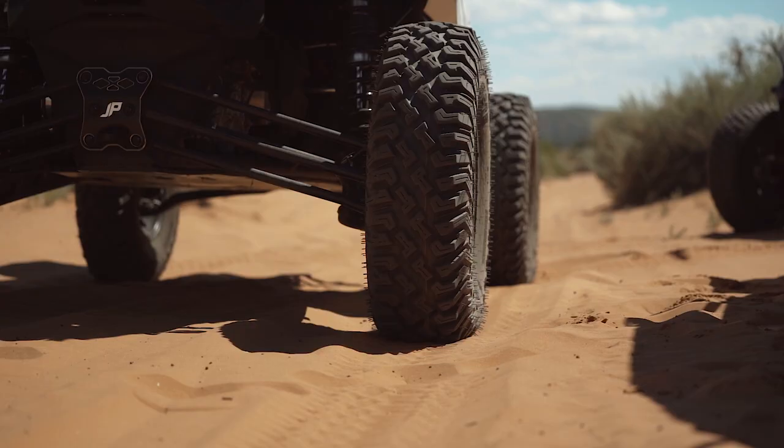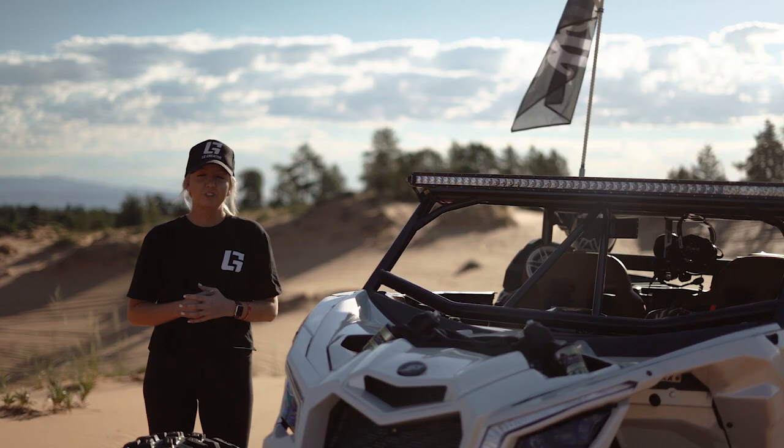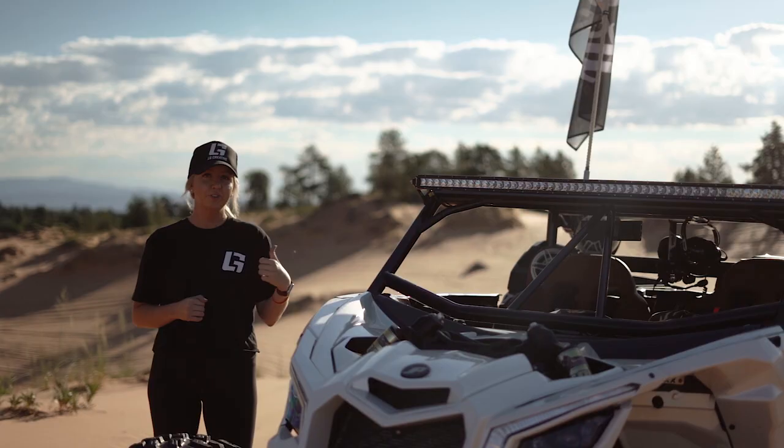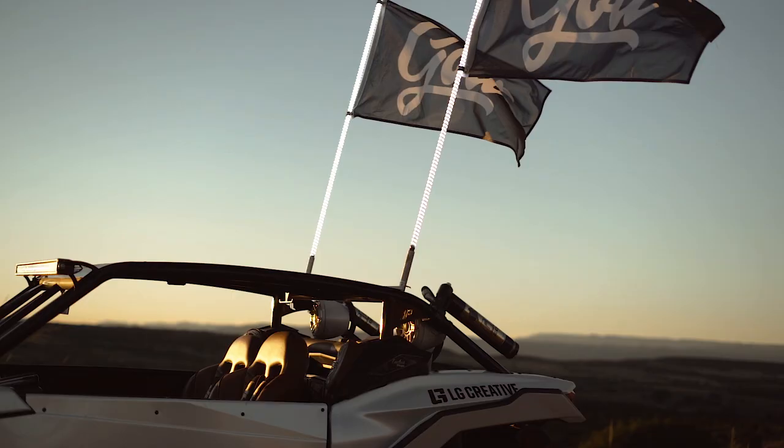This time we went with the 33-inch ITP Coyote wrapped on a 15-inch KMC Grenade. Rigid is always my go-to for lighting, so we have the 50-inch SR series up top, as well as all of their accessory lights like dome lights and rock lights. Up top, we went with the only whip we trust, Buggy Whip. Hi, Russell.